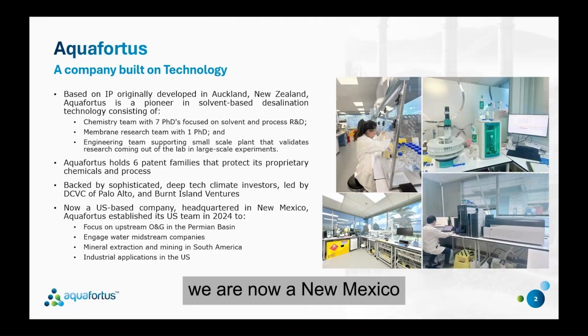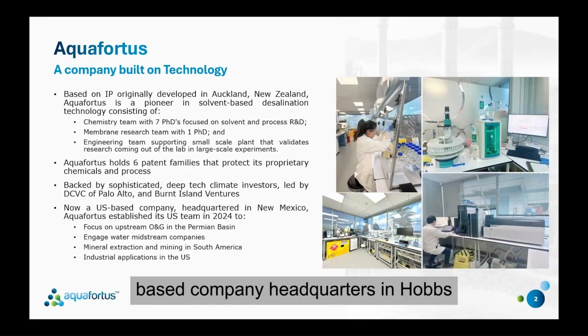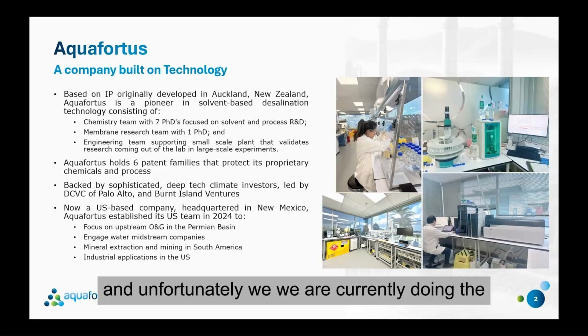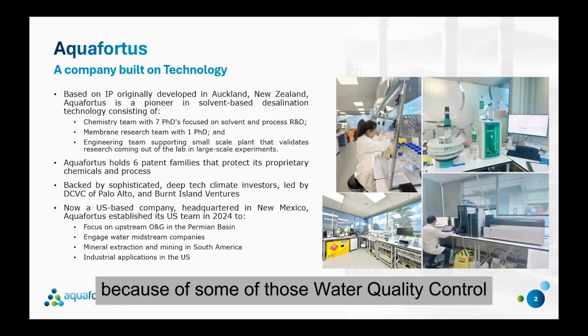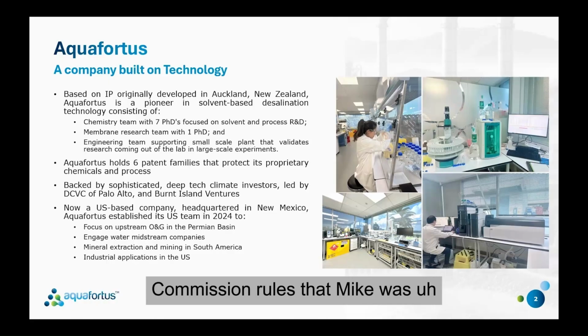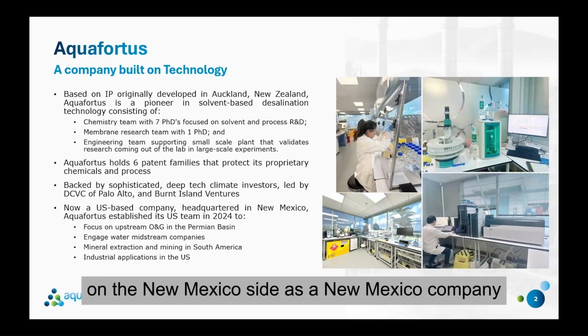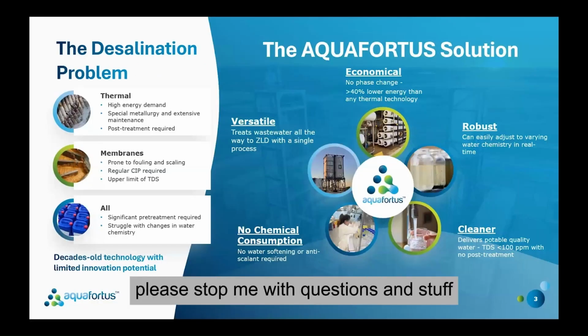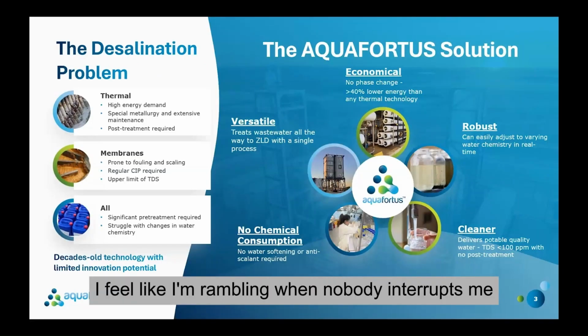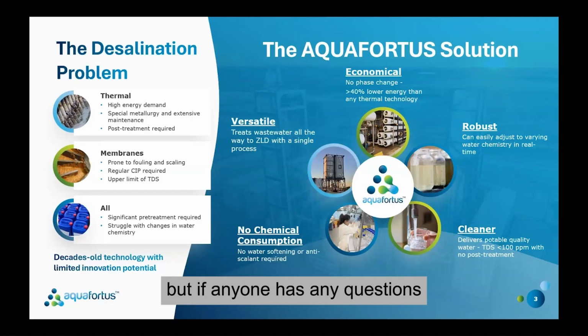We're now a New Mexico-based company, headquartered in Hobbs, and unfortunately, we are currently doing most of our work on the Texas side of the border because of some of those Water Quality Control Commission rules that Mike was not so subtly hinting about, but we would love to be doing more work on the New Mexico side as a New Mexico company. Please stop me with questions. I feel like I'm rambling when nobody interrupts me, but if anyone has any questions, please let me know.